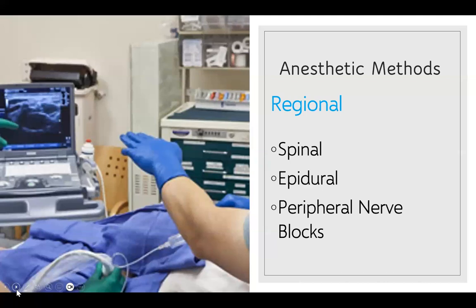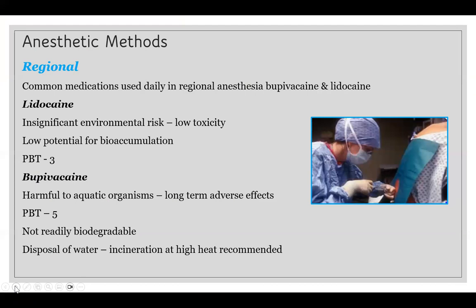So now we're going to move on to the regional. Regional includes spinals, epidurals, and peripheral nerve blocks, as I mentioned earlier. And as you can see in this picture, they're using ultrasound to guide their regional peripheral nerve blocks. A couple of medications that we typically use in these, we use lidocaine. It's pretty insignificant for environmental risk, but we can't use it for spinals and epidurals because it is toxic to that system. It has a low potential for bioaccumulation.